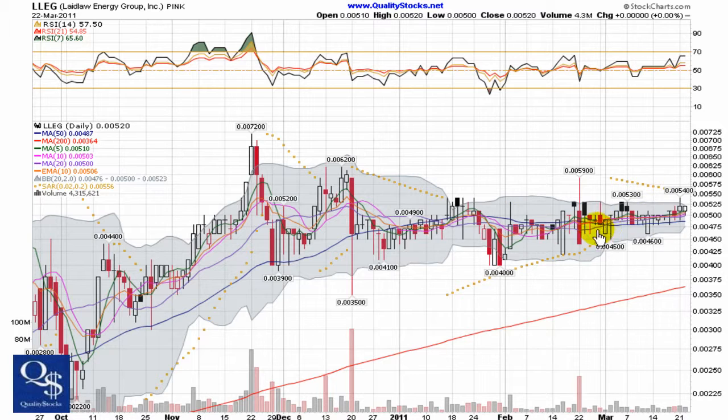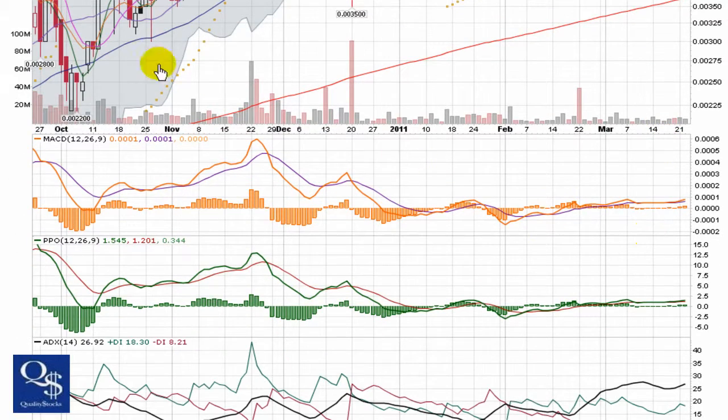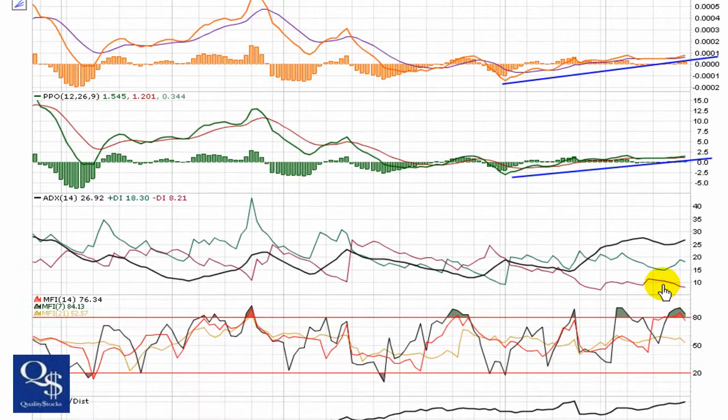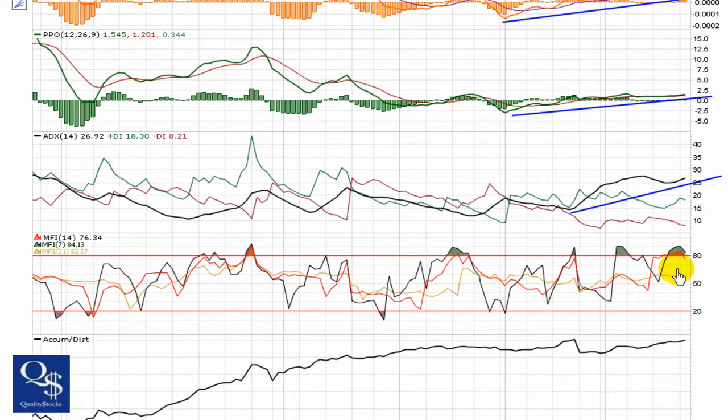What caught my eye is this channel's been going on for a while, and you see these Bollinger Bands are getting tight. So I think it's time to take a look at this and keep it on a watch list for a potential move. Overall, MACD is trending upward, holding over top of 0. That's bullish. Same with the PPO. ADX is still holding an uptrend. Positive and negative DIs are pretty much neutral, so we're not really getting a whole lot from the ADX.